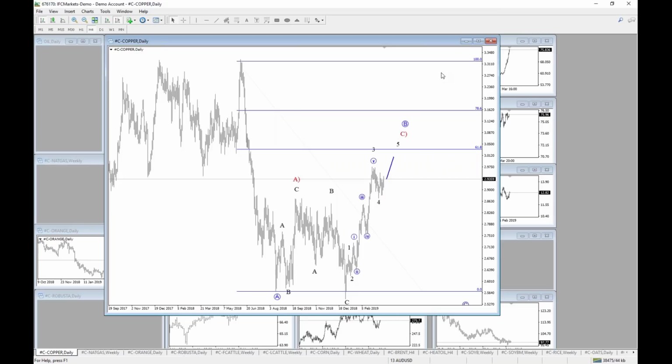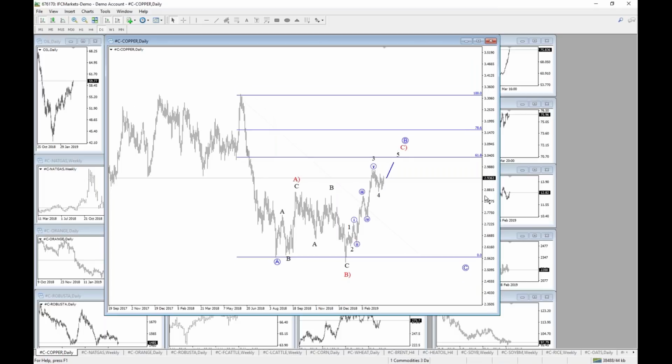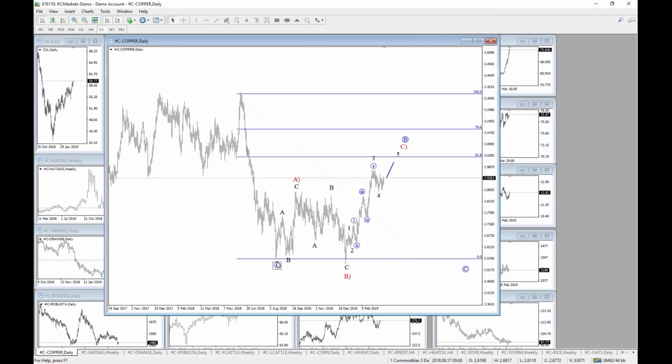Copper. Oh yeah, Steve showed your count yesterday. So you're looking for one more surge and then a big sell-off in copper. Yes, I mean it will be a big decision point. As you know, wave B can retrace 61.8%, maybe even 78.6%.